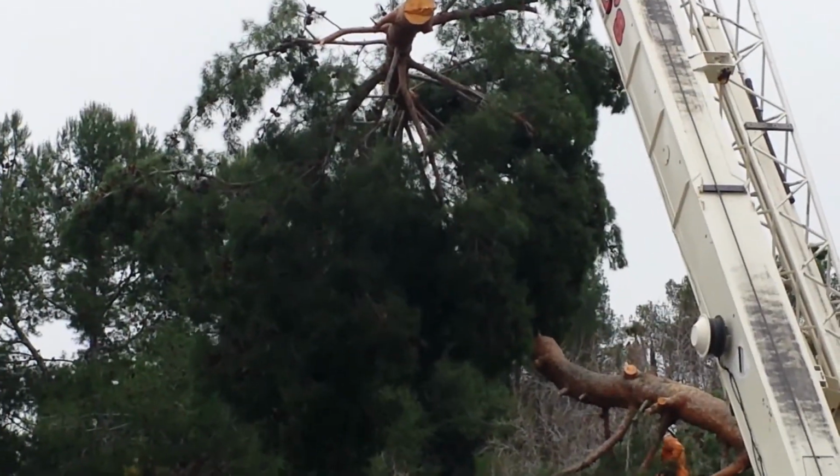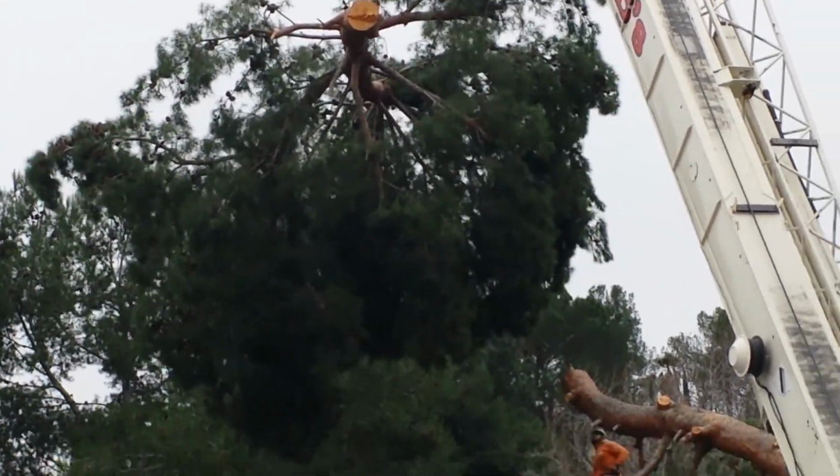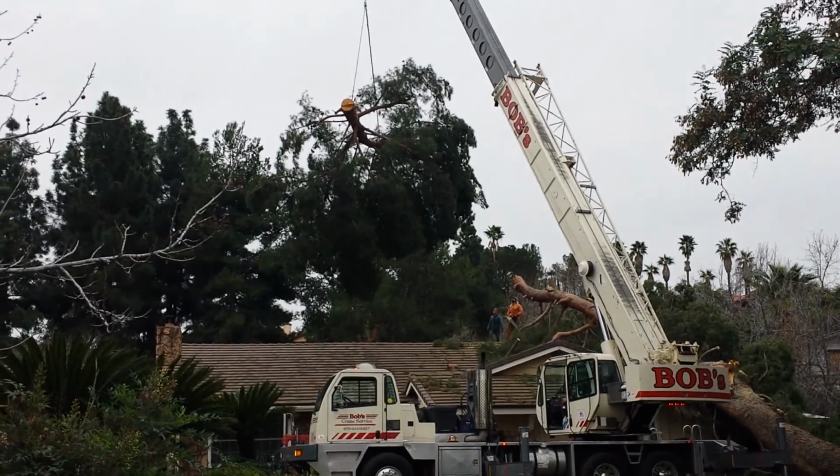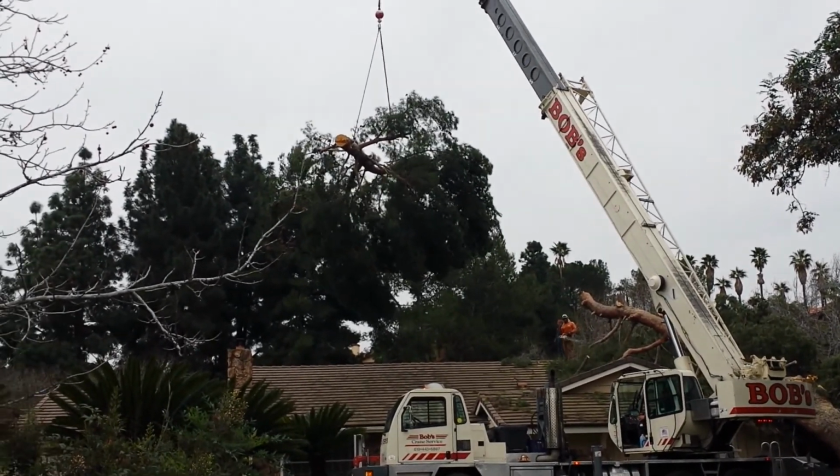I just took all the weight right off that house. It's a big pluck.